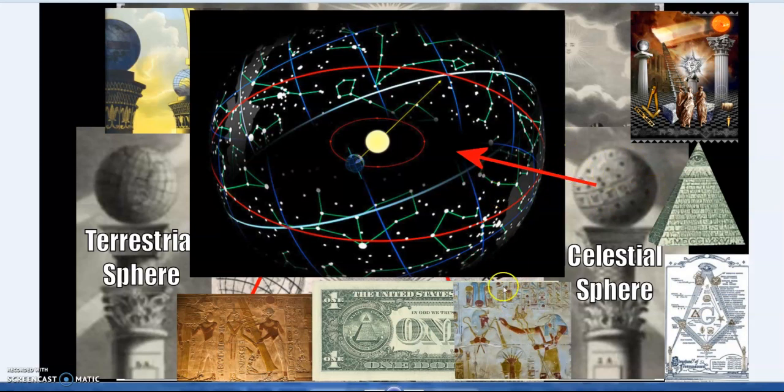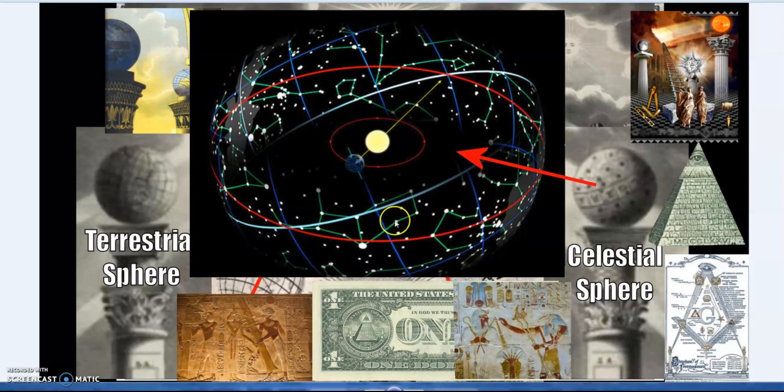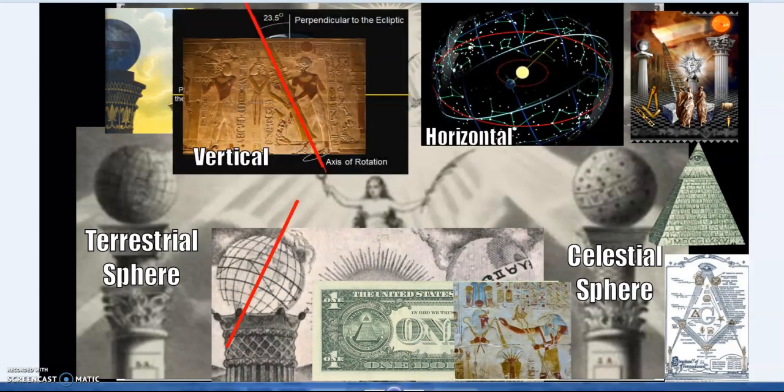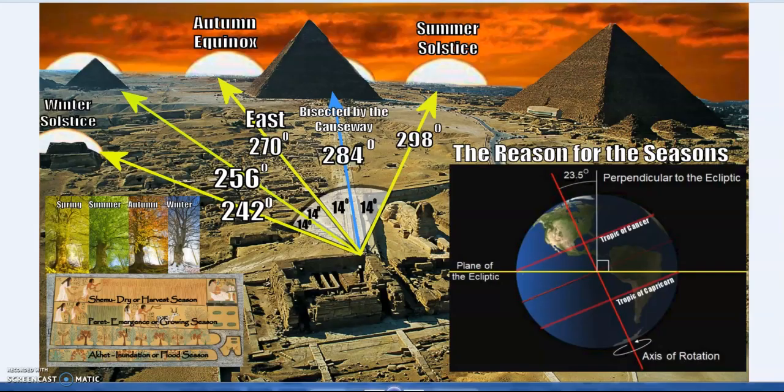Now back to the celestial sphere. So this all has to do with the tilt of the Earth from the vertical. But the same 23.5 degrees also affects the way we view, for instance, the 12 signs of the zodiac around the ecliptic. We're also seeing a 23.5 degree tilt. So one's vertical, one's horizontal. The Earth, vertical. The constellations of the zodiac are horizontal.